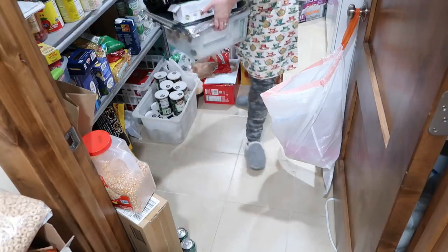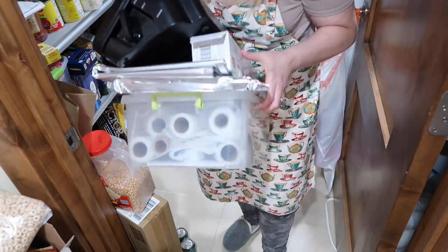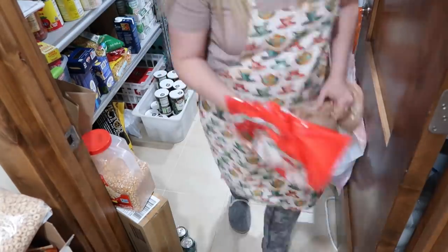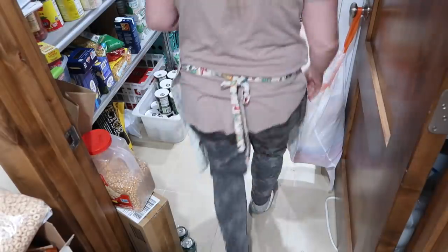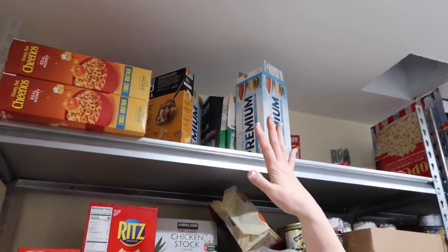All right, I gotta find a better home for my food saver and all the bags. So this we will find a home for today. Right now I'm just going through trying to find trash to throw away first and get all that out of the way. I'm gonna start straightening up some things here.